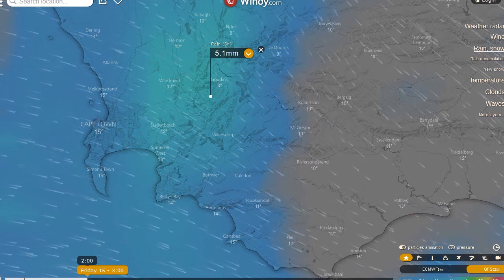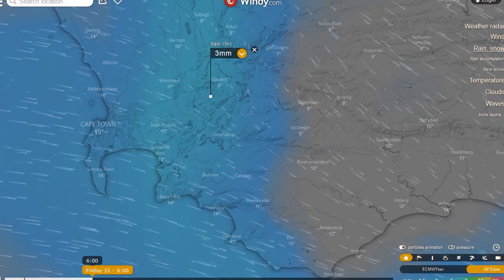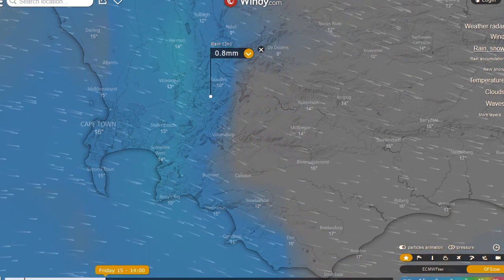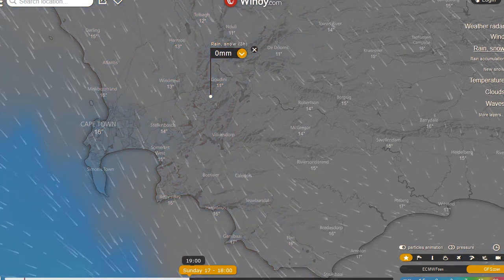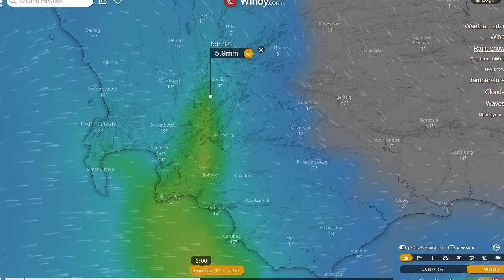Still rain on Friday, still rain. And this is all across the mountains of the catchment. All these mountains and these rivers here feed into these dams, so that's really good news. And then by Sunday, there's another one coming. Sunday night, again, nice rain, not quite as staunch as the last one, but still, look at that, solid rain lasting all the way through.